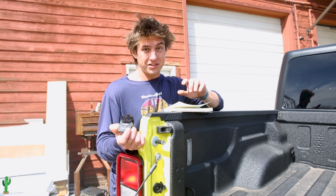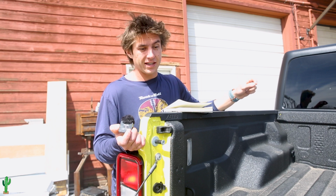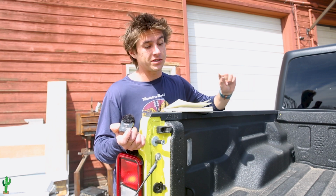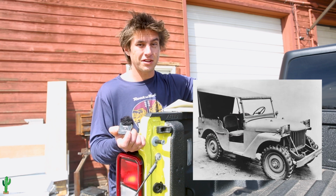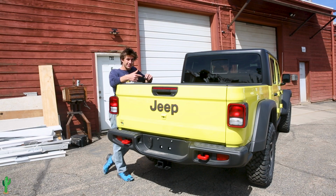Toledo, Ohio, also way back in the day, is the headquarters of Willys Overland, who received the contract to produce the Willys MB for the U.S. military in 1941. Now, I hadn't mentioned the paint color yet, but this paint color is called High Velocity, and it's a new color for Jeep for 2023.